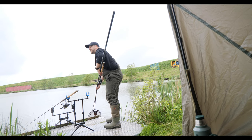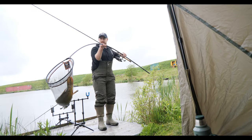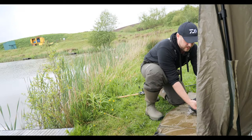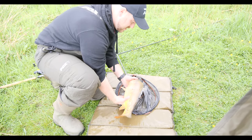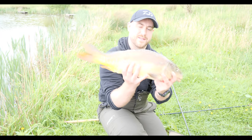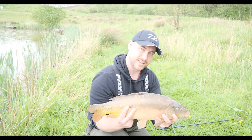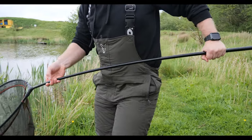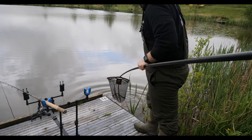Quite hard here, Dad. They're only considering the size of them. It's not a bad one, this. Let's do it. Show us a quick video. Bit of a scruffy one. Fins are messed up. Right in the margin there, yeah.